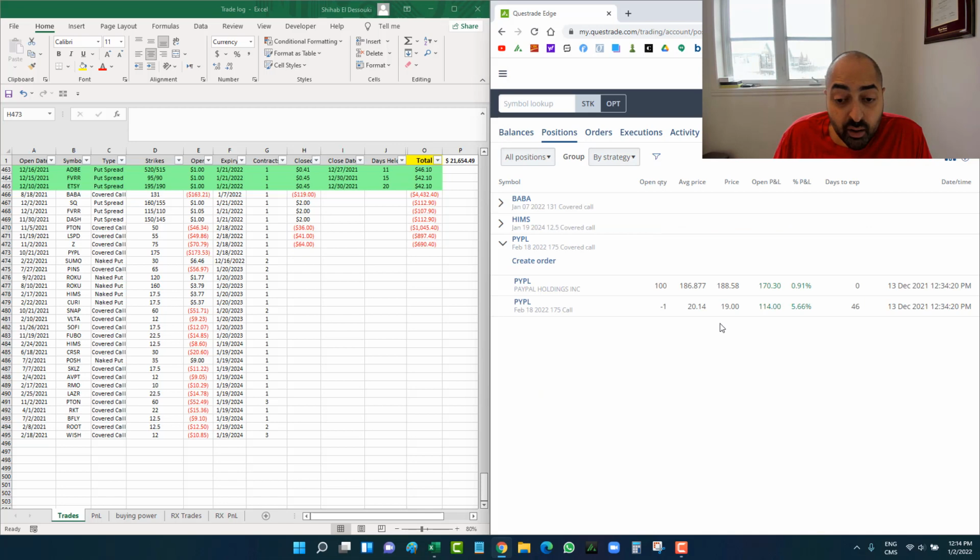PayPal is in my TFSA. All right, PayPal, this one should be fine. This is not an unrealized loss. This one should be profitable. So I'm just going to put 175 because I just need time to go by, and I need the stock to stay above 175. And I was actually thinking of rolling the call strike up, so I can get more capital appreciation out of it. So I'm not worried about PayPal at all. So either I'm going to put 175 or I'm going to leave it as is. You know what? I'll just put 175.